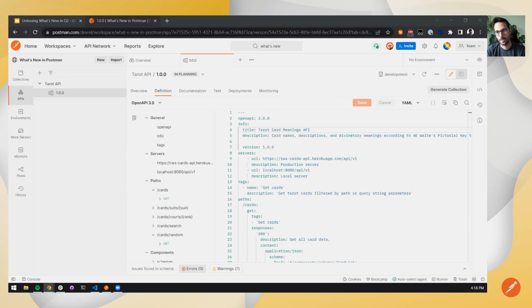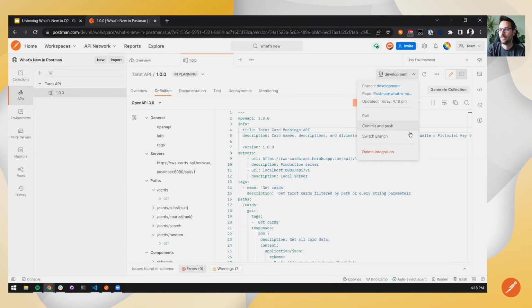Yeah, this is a real Git workflow. You need to be explicitly saying what you're going to do in a commit message, and then you have the different branches. So for now, I'm working on the development branch. You can see here. Once I'm ready for prod, I can switch here and move to the main branch and push my changes there.